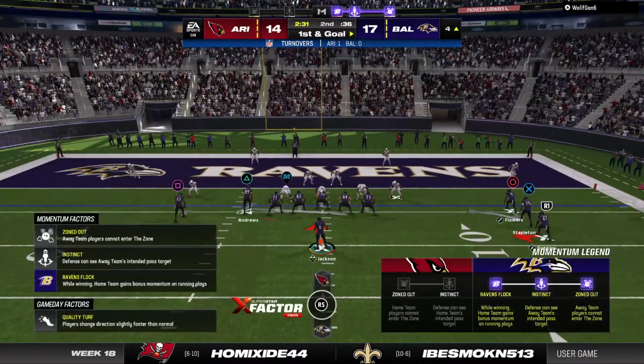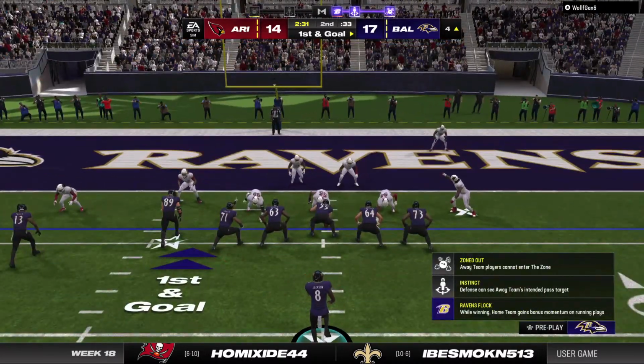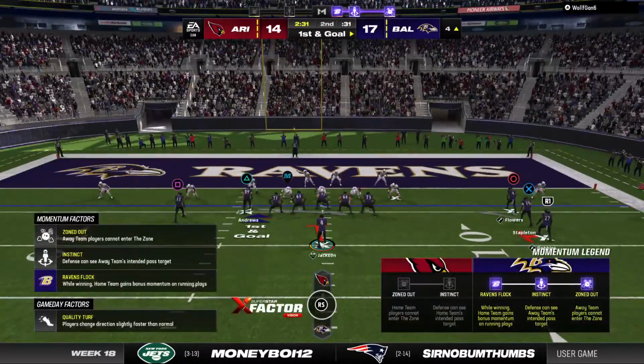But if they don't score now, if they don't get a touchdown, he won't just get teased. They'll be glaring at him. How'd you not score?